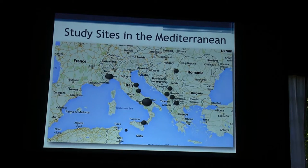So here are some of my study sites where I've worked with colleagues in the Mediterranean. Most of the plants and fungi used in this study come from more of southern Italy, the region around Basilicata, also in Sicily, and here in Pantelleria, off the coast of Tunisia, which is also still part of Italy.